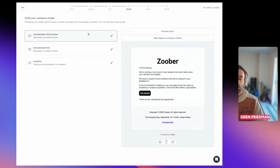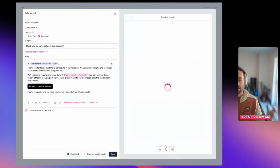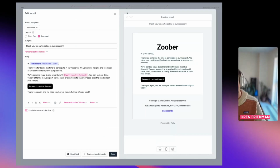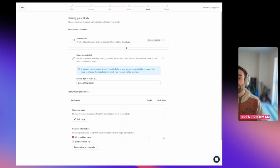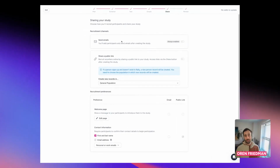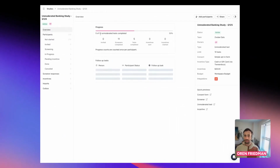Next up, you'll set up all your email templates for the study: the screener, the actual test itself, and then the incentive. And this can all be neatly branded, templatized, and even customized on a study-by-study basis. Lastly, you'll define how you're going to invite folks to take the study, whether it be emails that you're sending or sharing a public link if you're getting folks from your sales team to invite participants, or you're sending it into a Slack community of some sort. You can create a public link. Finally, you'll review the study and make sure everything is in place before you launch it.